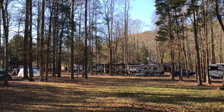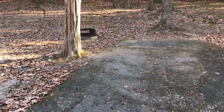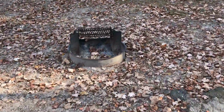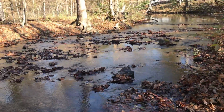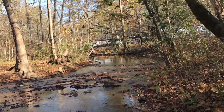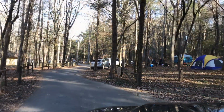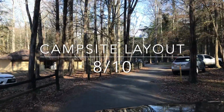Here at the main campsite, you can see it is flat and open. It is paved. You have your normal campground amenities like your grill and fire pit and electrical hookups and water and all of that. But one really cool thing is one side of the campground backs up to this beautiful stream. So if you can, try and get one of those campsites. And I'm going to give this category an 8 out of 10.